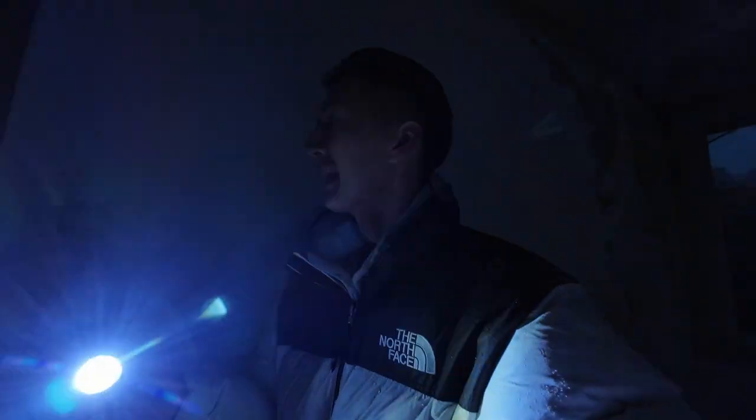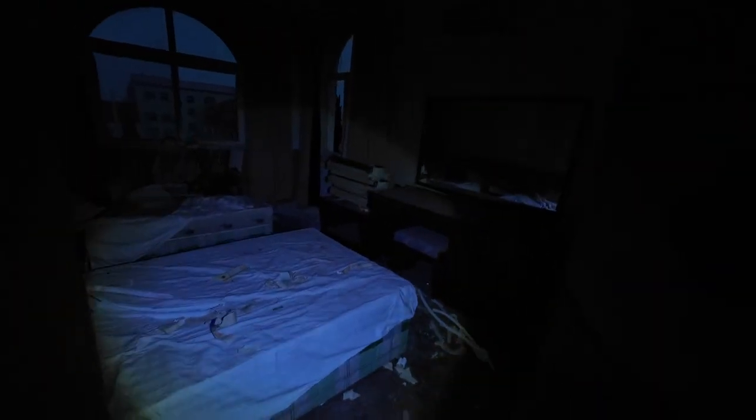Just left to rot, but you can imagine how many people would have stayed here. Oh man, this is so spooky. Okay, let's have a look. Some more bathrooms. 201, okay, so this is like a hotel style. Every room has their own bathroom and room. I wish this door was already open, for fuck's sake. Okay. We have another double bed. This comes with a little lounge area. This must have been one of the more pricier rooms.